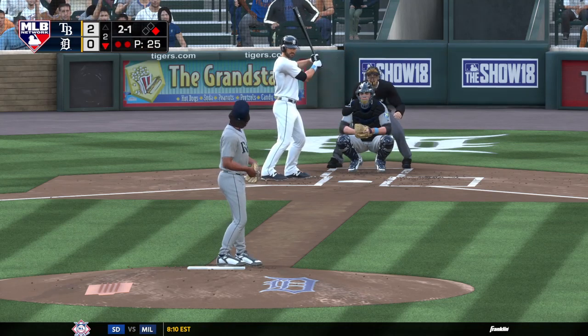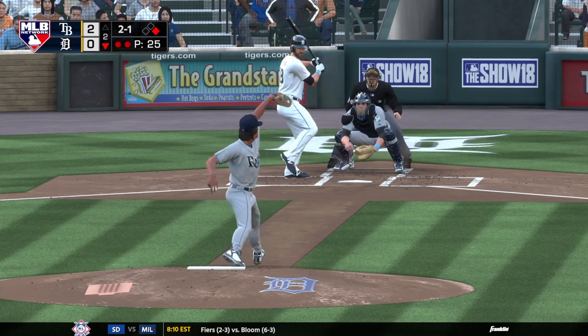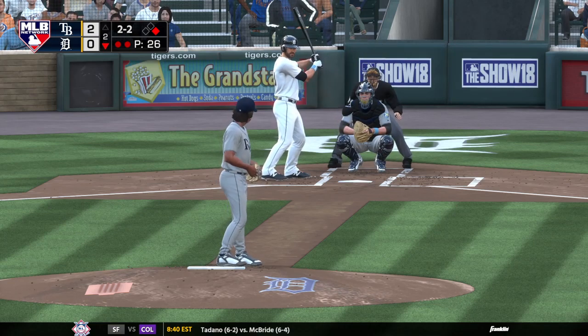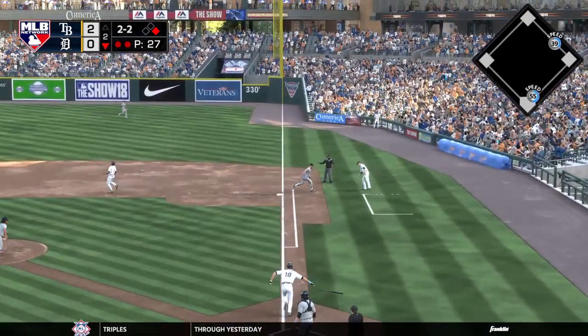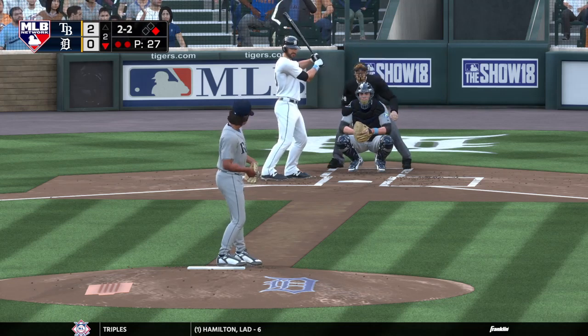2 balls and a strike now. The 2-1. Now a swing and a ground ball. But this will be a foul ball as that evens things at 2-2. Down the first baseline. But this is going to be a foul ball as that keeps things at 2-2.